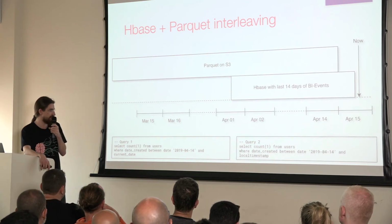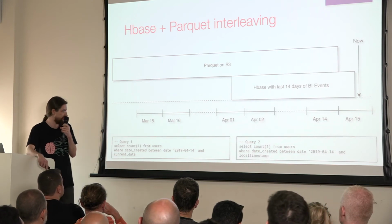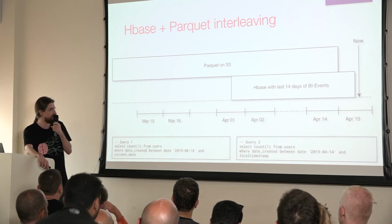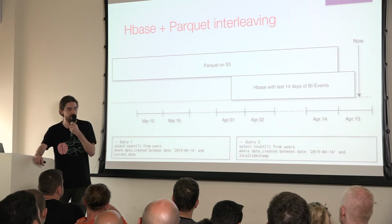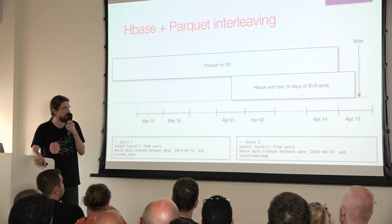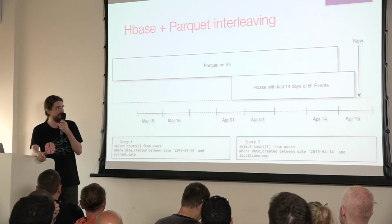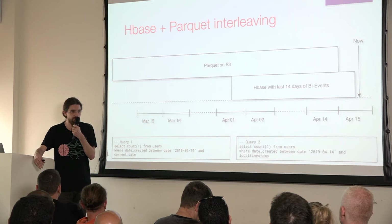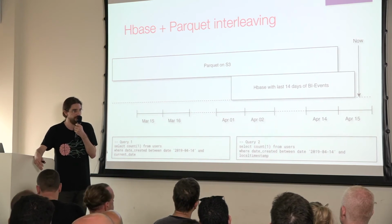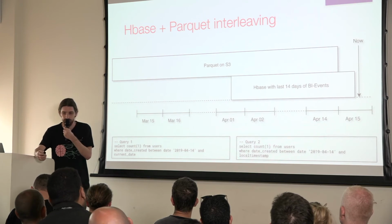Let's call it users. And here I presented 2 different queries. The first one tries to select all the data up to today, up to midnight of today. And in this case, our engine will decide to fetch data only from Parquet on S3. And in case a user tries to select the data both from yesterday and from the early hours of today, our plugin will decide to fetch data from both storages.